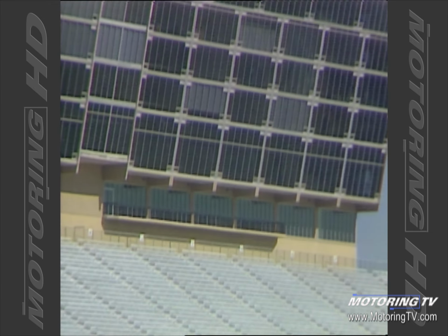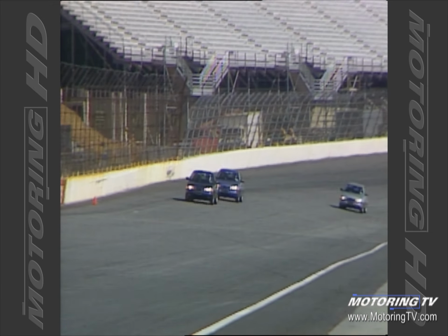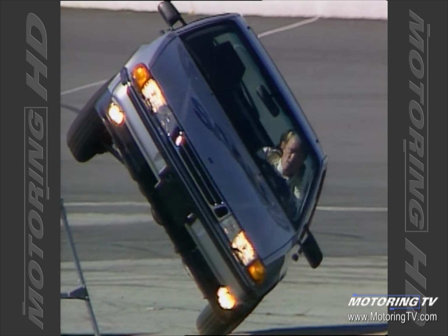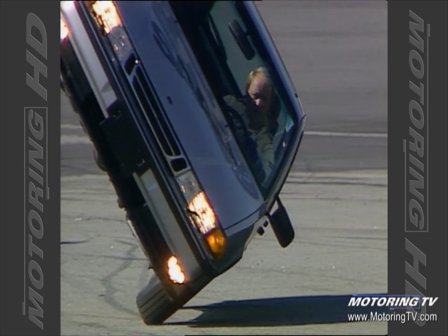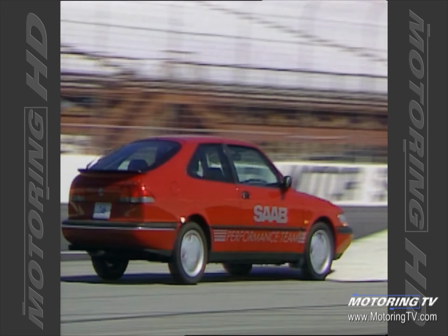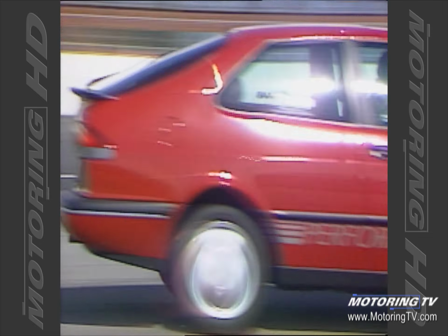Auto journalists were in for a real treat recently at the Atlanta Motor Speedway. Not only was former SAAB rally great Eric Carlson in town, but he also brought along some very talented drivers. The SAAB performance team is comprised of men who work in the technical division of SAAB in Sweden. This was their first opportunity in North America to demonstrate that when driver and machine become one, the results can be phenomenal.